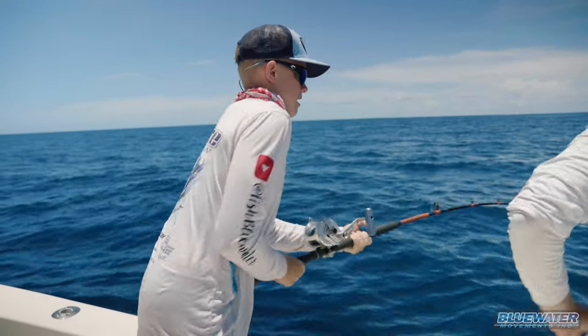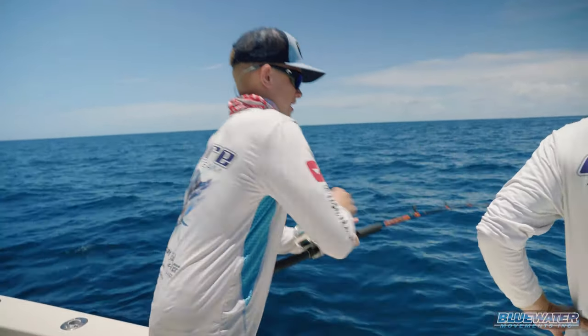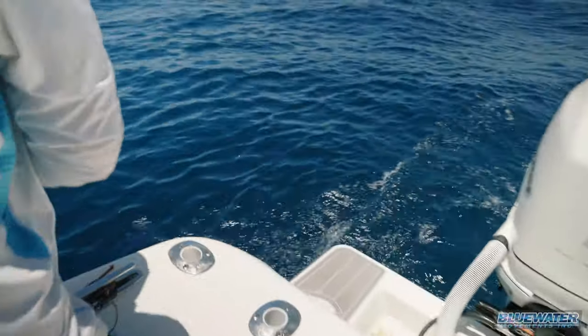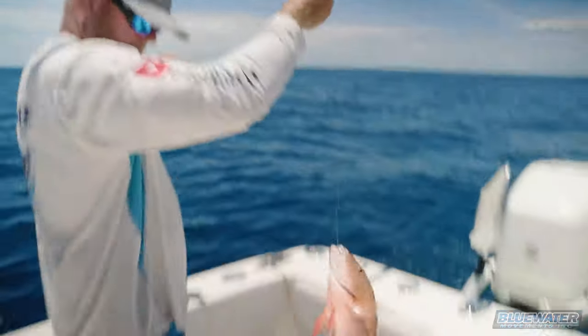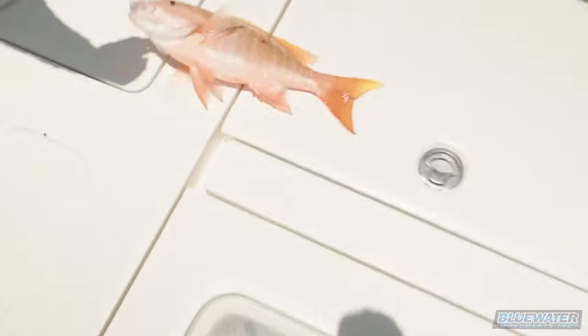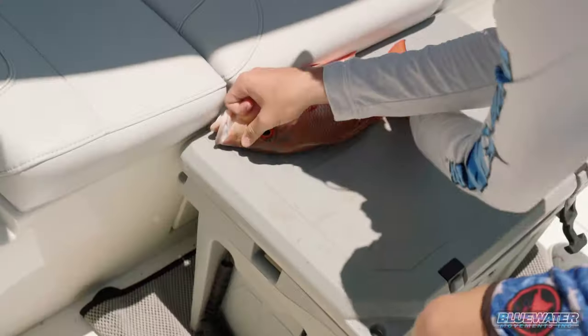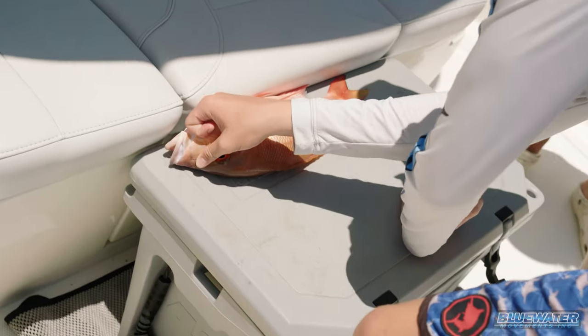Come on. Nope. Put a target in the back. I see pink. Short. There we go. There you go. Not a monster, but that's what we're looking for. We got to measure them. Perfect. 18 on the dot.